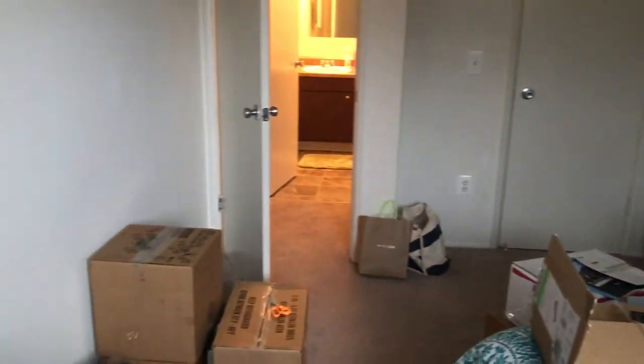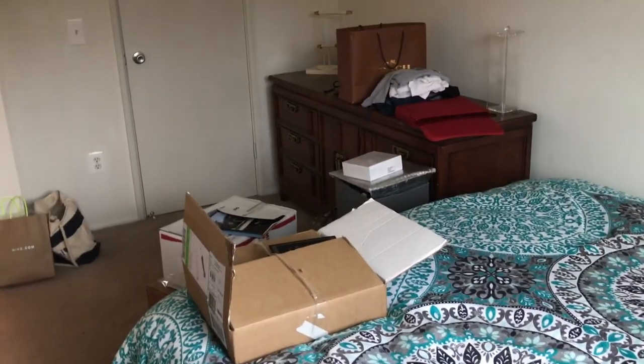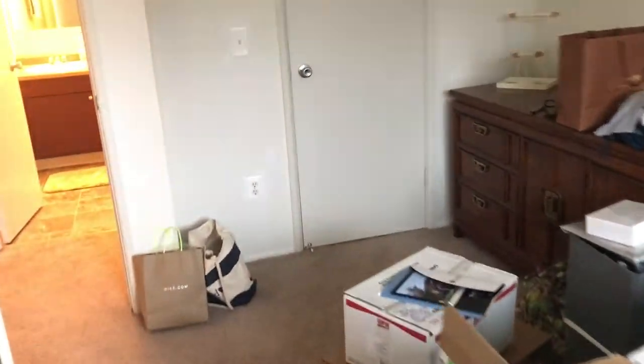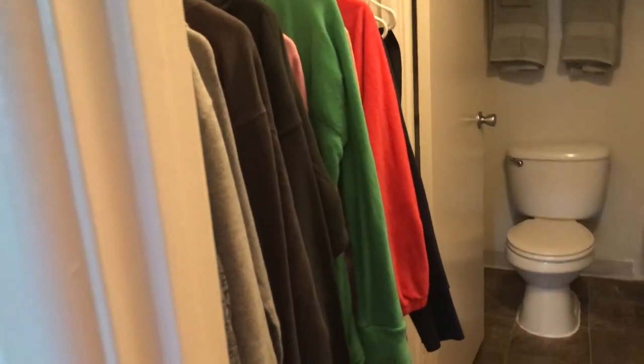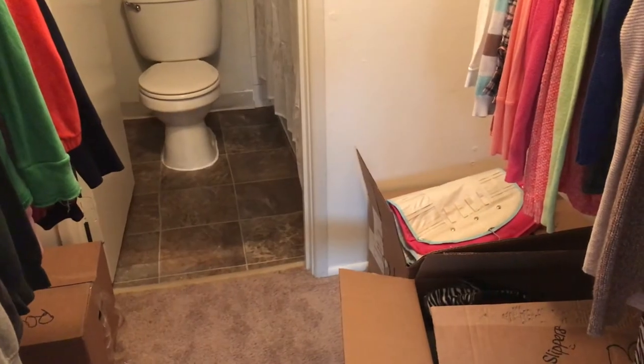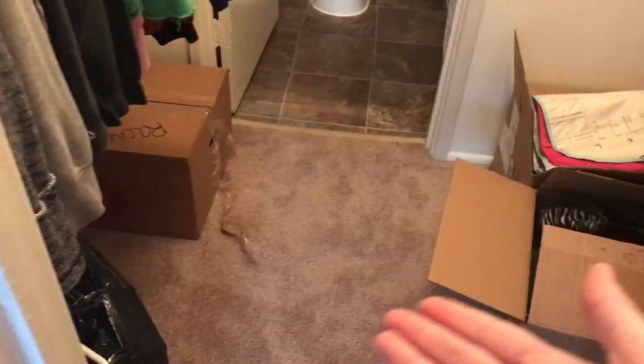So this is the bedroom. It's a pretty decent sized bedroom. I really like it. And yeah, like I said, don't mind the boxes. This is literally our second day here. Last night we unpacked a little bit, and from what I unpacked, this is all I got done. So I still need to finish because I have a lot more to go. Like, I haven't even started on my shoes. I have boxes of shoes.